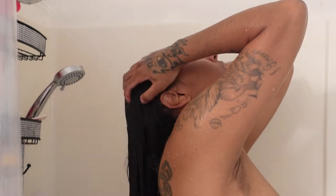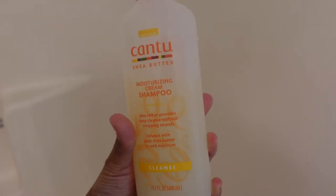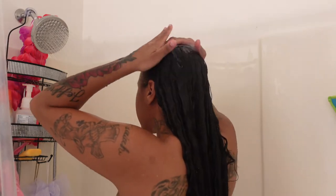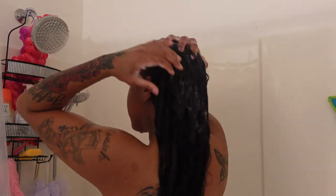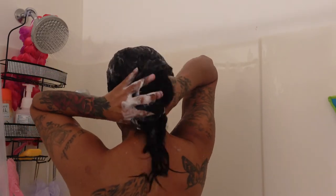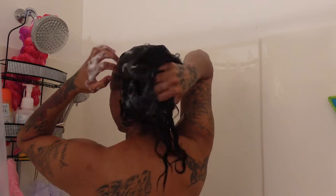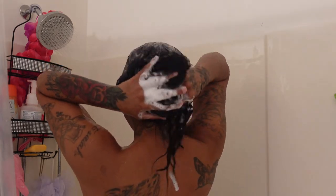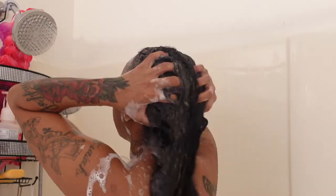You guys, so I'm just wetting my hair, getting it prepped for the shampoo. You guys know I love my Cantu moisturizing shampoo. It's designed for textured hair and it works very well on coils, curls, and waves. Even if your hair is straight, it will still work great for your hair. Basically, it has a lot of moisturizing properties that are great for keeping your hair healthy and strong and thick. And it is safe to use every day, whether you have chemically relaxed hair, colored, pressed, or permed. The Cantu Shea Butter Moisturizing Cream Shampoo is gentle enough to use every day. So no matter if I use a different conditioner, I definitely still use this shampoo no matter what.